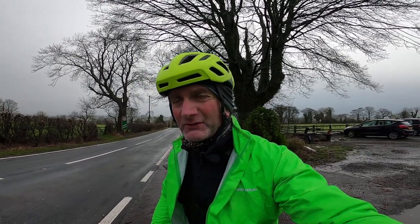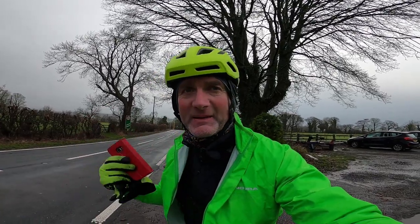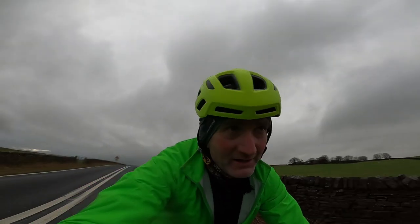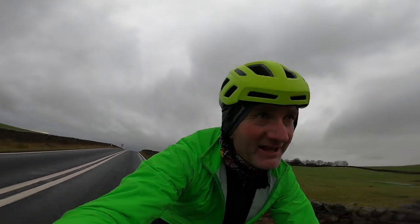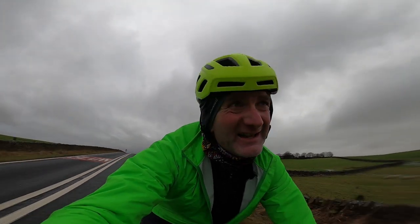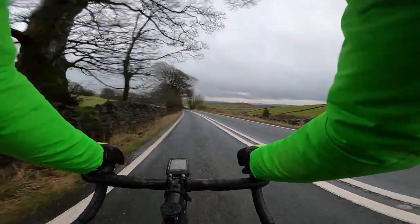I had to put the waterproof on. So unless the guys are going a different route, I thought I'd have caught them up. So I'm going to crack on now. They're either behind me on a different lane or they're way up there somewhere. Well, that's the summit of the A682. 48 mile in. Can't see the guys. It's kind of stopped raining a bit though now. Oh, it was wild.